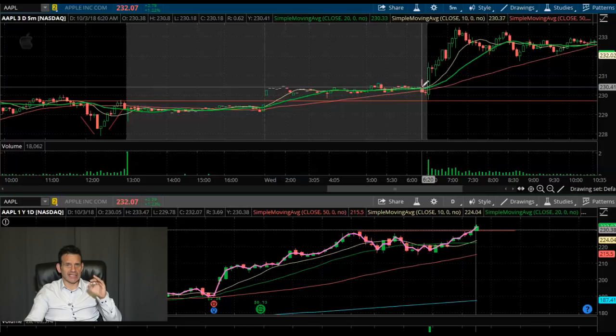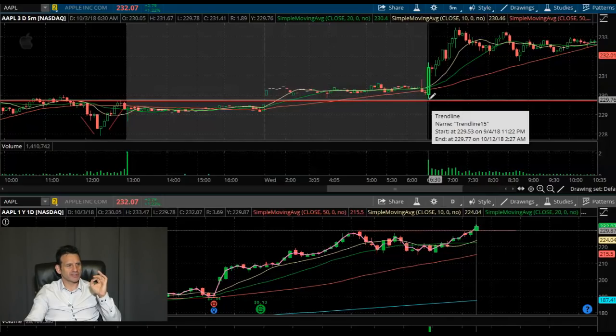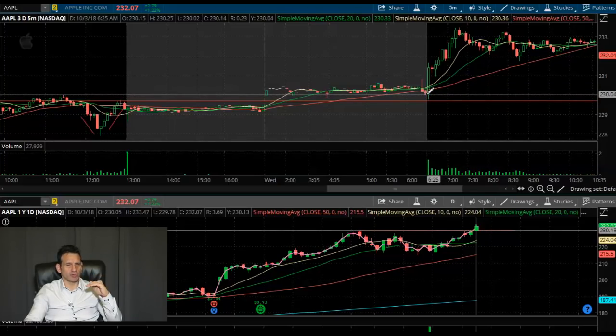And fortunately, it just worked perfect. You'll see right here as it opens, it just drops ever so slightly back down, just slightly below. You can see the bottom of this wick right here, just slightly below 230. And then it just starts to pop. We pick this thing up, and it was just gone after that.